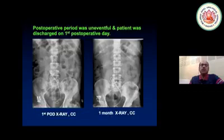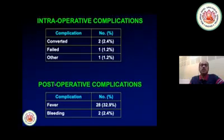So this is the supine PCNL for the pelvic ectopic kidney with the anterior approach. Most of the time we take the posterior approach for the normal position kidney, but this is the anterior approach, and this was the post-operative X-ray. You can see that the stent was kept through the urethral route, and the stone was completely cleared. So this was the first post-operative day. One month later, complete clearance, and the patient was discharged in 24 hours.